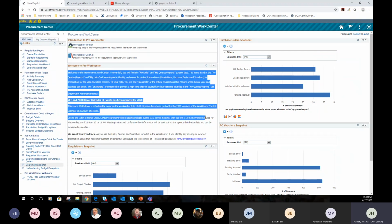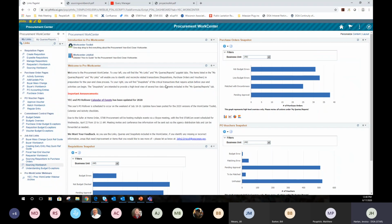If we have messages or items that we need to highlight just in time, potentially we are going to turn on a new process, we have created a new job aid or published a new query, or potentially something in the system has happened, a job has failed, and we need to notify users right away. We can go ahead and modify this information very quickly in our message center, and the users will be able to be alerted.